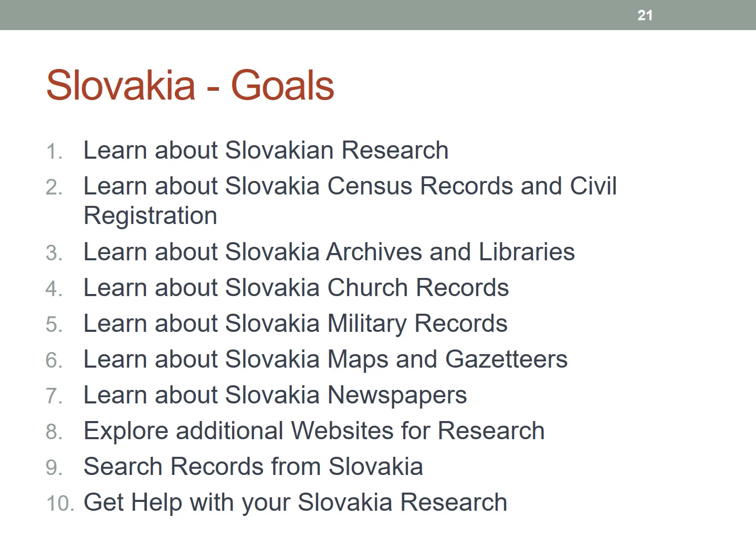Here are the goals that we can actually go through, and this has teaching skills that will help us do each one of these. So I can learn about Slovakian research, which has embedded in it videos as well as articles. I can learn about census records and civil registration in Slovakia, archives and libraries in Slovakia, church records, military records, maps and gazetteers in Slovakia, as well as newspapers in Slovakia. I can then also explore additional websites for research, search the records, church and so forth from Slovakia and how to do it. And then if I need help, I can get it with my Slovakia research, where they have a list of people and also different organizations that I can go to.